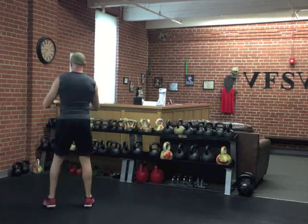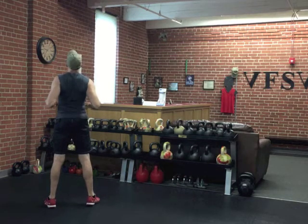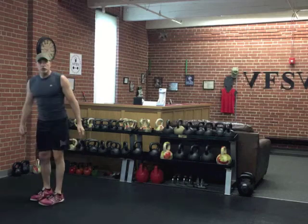From the back, just so you can see how it looks from behind, reach, pull, reach, pull. Okay? Reach and pulls.